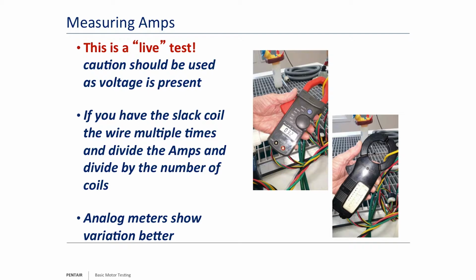Okay? The reason we're doing this is that we want to get these measurements and do some math here. Now, before we get into it, I just also want to warn you, remember, it's a live test. So do be careful and make sure you're using a proper amp meter. The amp meter has a clamp on, so it goes over the insulated wire. So even though you are handling a so-called live wire, you're using the insulated portion.